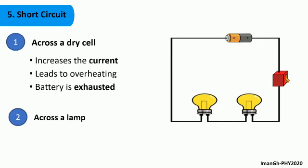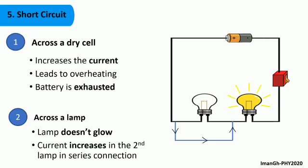Now we will connect the short circuit to one of the lamps. We notice that this lamp doesn't glow anymore, because now the current flows through the connecting wire. The brightness of the second lamp increases since the current flowing through it becomes larger. A fuse and a circuit breaker are used to protect from a short circuit.